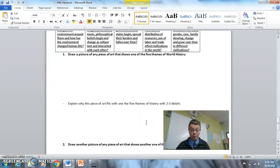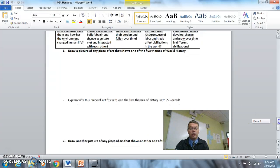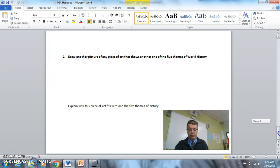When I'm grading these, I'm going to focus much more on your explanation than your picture. So make your picture passable for those of you who aren't great artists. For those of you who are great artists, please make a good picture so I have some good pictures to look at. And you'll do these for 2 of them. And that is what you will need to get done. So that is what we will be doing on our museum tour.